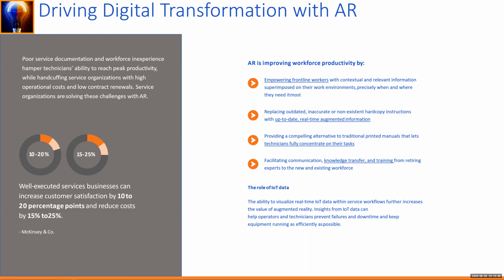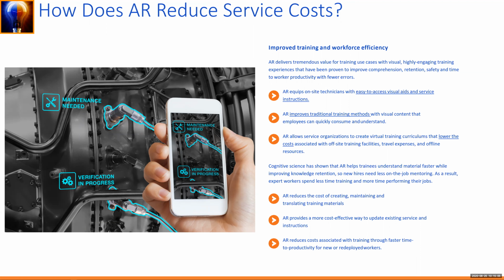And finally, facilitating communication, knowledge transfer, and training from your experts to your new and existing workforce that may not have that same level of expertise is very critical as well. In terms of the training itself, AR equips the on-site technicians with easy to access visual aids and service instructions. As we see in the image on the left, we either look through the glasses and see the text overlaid on the image itself, or we look on a cell phone or a tablet and see that same data combined with the image from the camera, with that overlay of where maintenance is needed or where we're verifying progress, and different things like that.